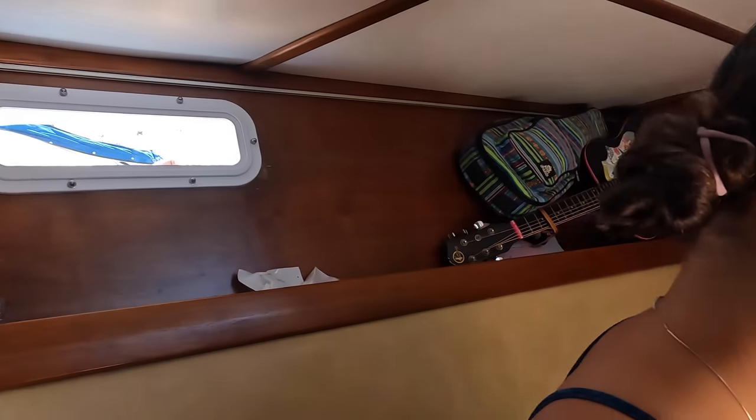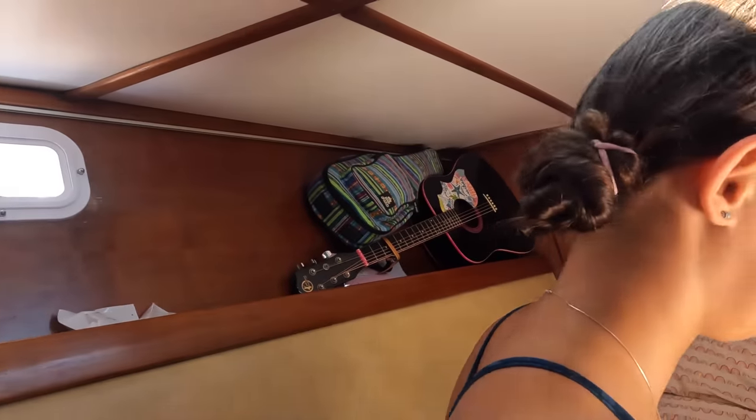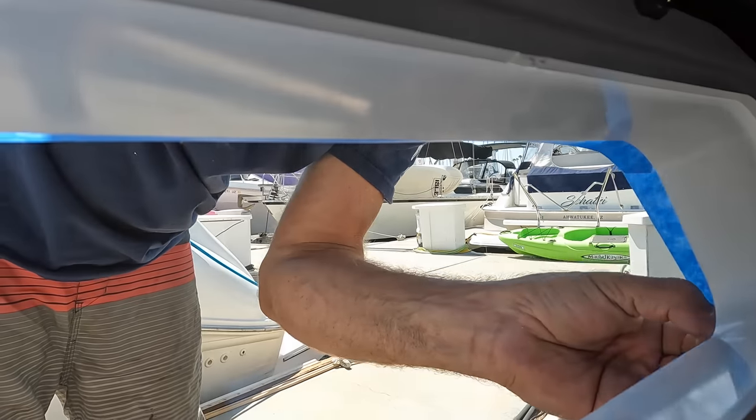Oh, does that look nice now? Look out your window. You can actually see out the window. It was a little bit like it had snow on it before, didn't it? It's like frosted. Like frozen.